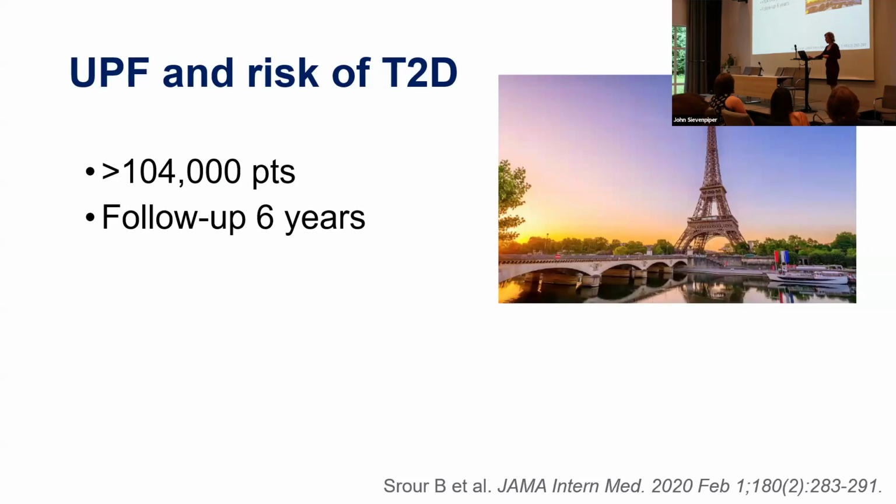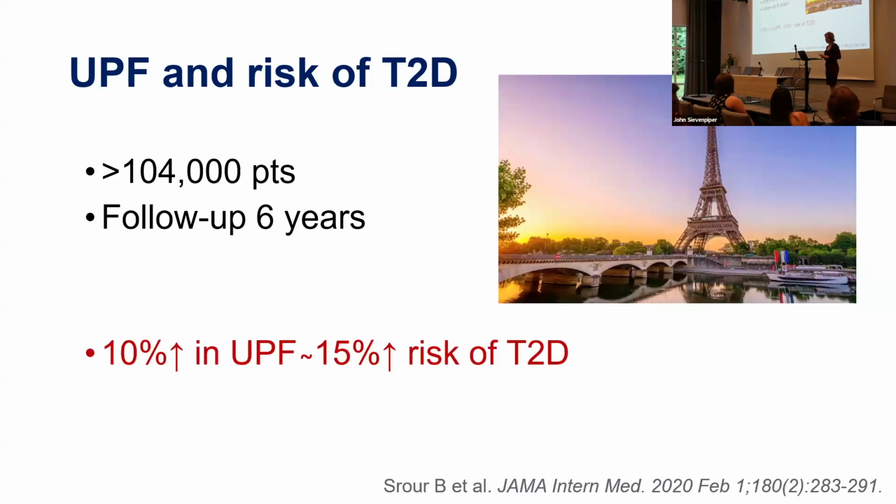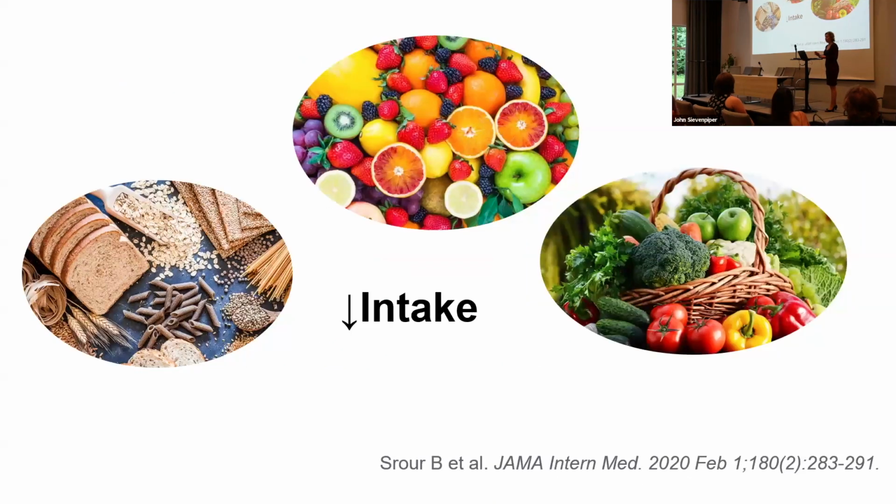So Bernard already presented his study. Just to briefly summarize the findings, every 10% increase in ultra-processed food consumption was associated with a 15% increase in the risk of type 2 diabetes. The consumption of ultra-processed foods was also associated with a lower intake of whole grains, fruits, and vegetables. So is it eating more of the processed foods, or is it eating less of these whole grains and fruits and vegetables, or is it both?